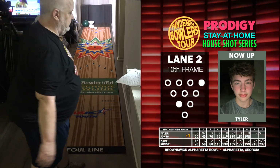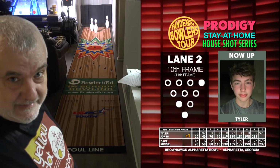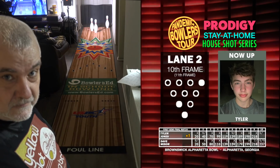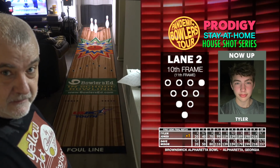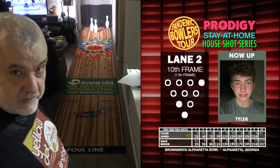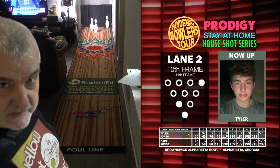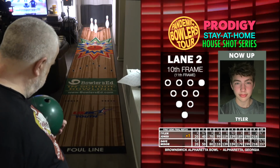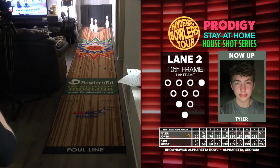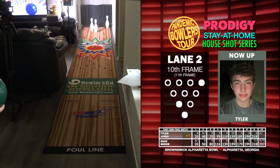All right, there's a spare. There's a spare, and it sets up one final ball. All right, Tyler, 11th frame, the fill ball. Because it's the 11th, we add the 1 and the 10. You're on lane 2, so the 2 is up. So you've got the 1, 2, 10. A strike to win, 9 to tie, 8's a loser. That pretty much sums it up. Gotta have them all to win.